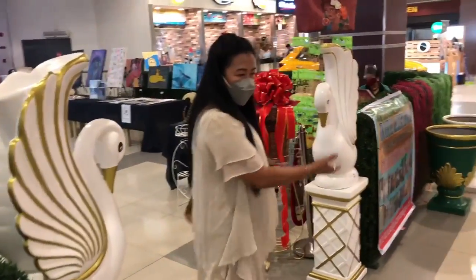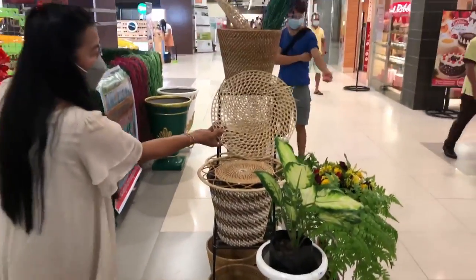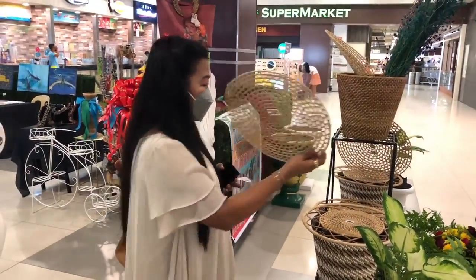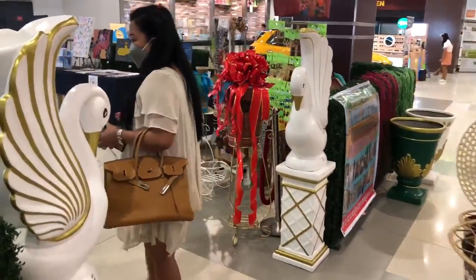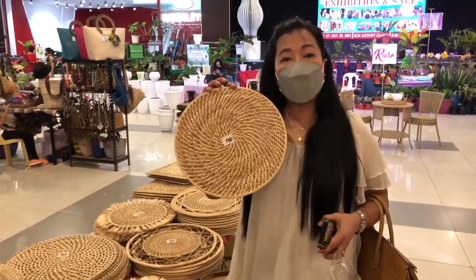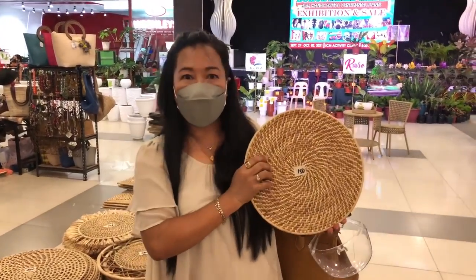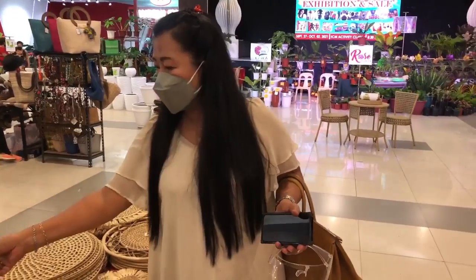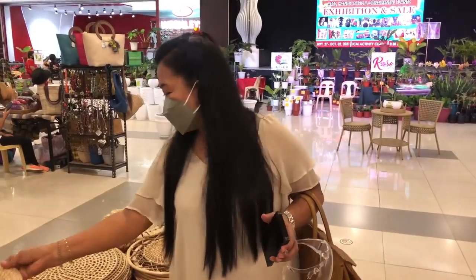They have pots and handicrafts like this, where you can put your pots. Ito, pwedeng patungan sa table ng mga pots ninyo or babies. Pwedeng ito, look at this. This is only 150 pesos, the handicrafts, guys. Ang ganda. Handicraft. It is 150 only per piece. And they have this bigger, 175. Very nice, very elegant, very well done.